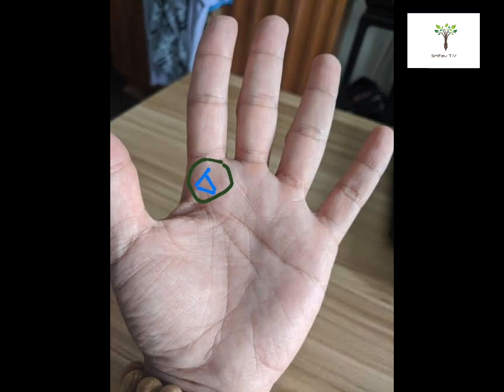Yeah, so that's it. Then we look to talk about the next sign, which will be the star sign. I love this. I wish to have this on my palm because I just love it. I don't know why. When it comes to Jupiter, I wish to have one someday.